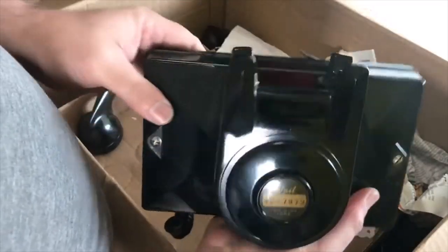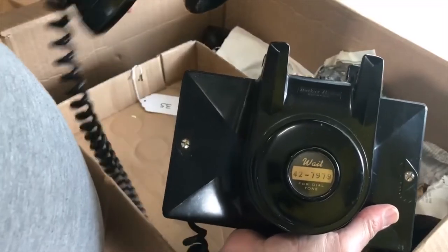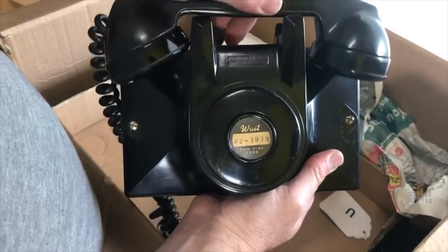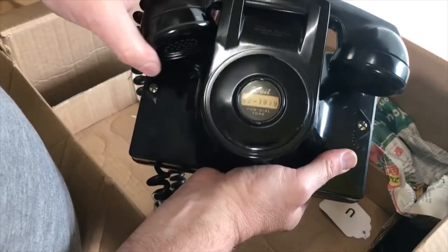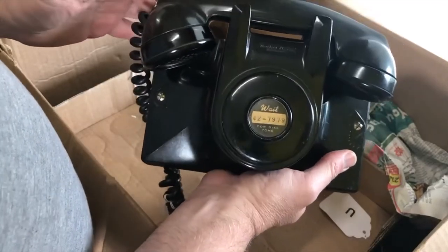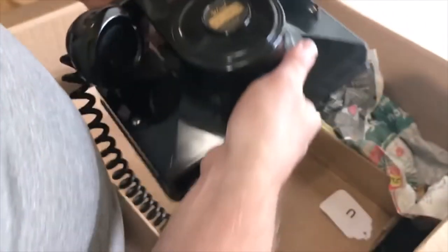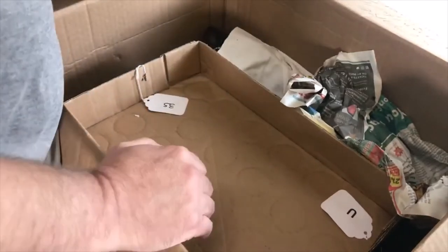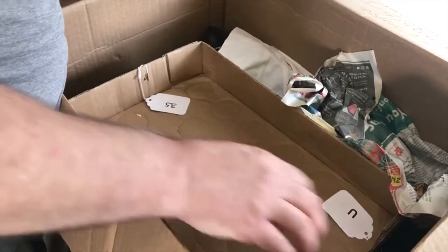Oh, that's a wall mount as well. It's a nice shape. More of a, I guess, not inner office, but maybe like a hotel phone or something like that. Not sure. Still, very cool phone. Black Bakelite. The brown Bakelite ones are scarcer though. Alright.